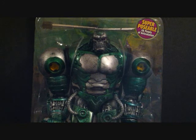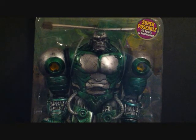Today we're going to be taking a look at the Incredible Hulk. This is the, I guess you can say, the Hulk Classics. Today we're taking a look at the Mecha Hulk. This figure was released by Toy Biz, and I got this actually through a friend.